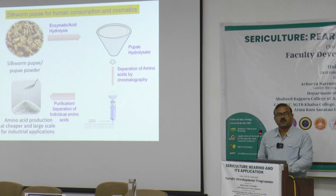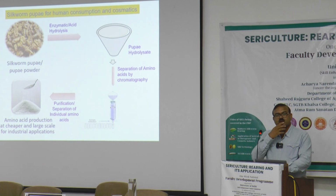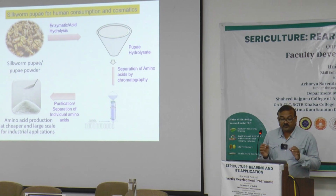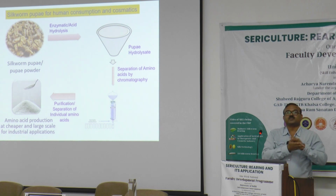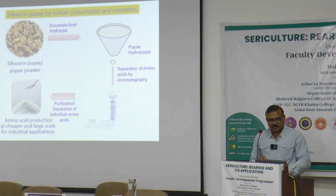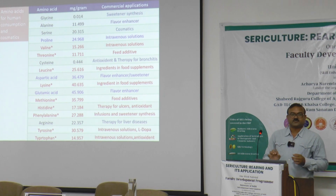Can we directly digest the protein with the help of a number of proteases, and thereafter separate the protein into peptide fragments? Yes, we can get peptides directly. But I am talking about if you want to purify the amino acids completely, not as a peptide. It is for amino acid purification. Each individual amino acid we can separate and market, in the pure form of amino acids.